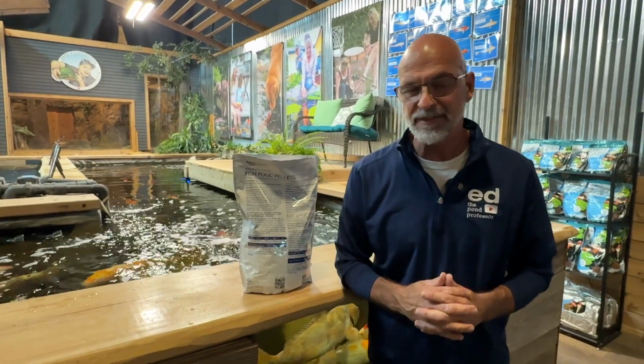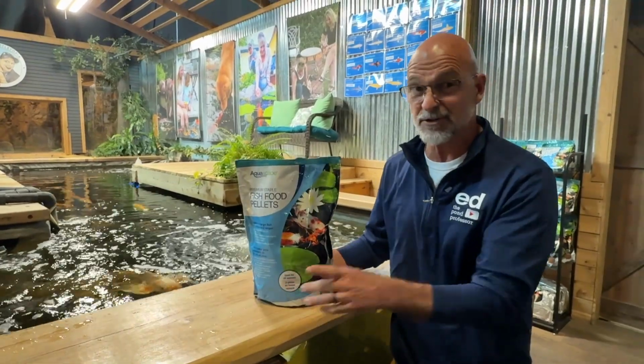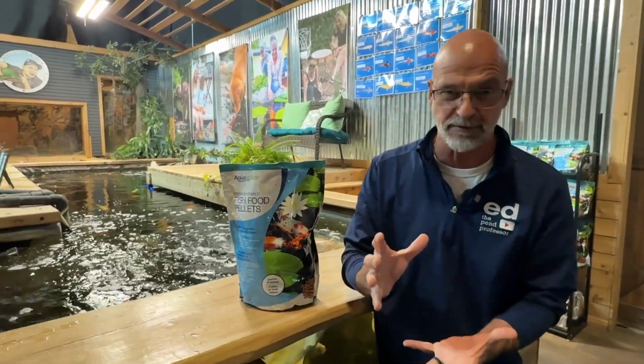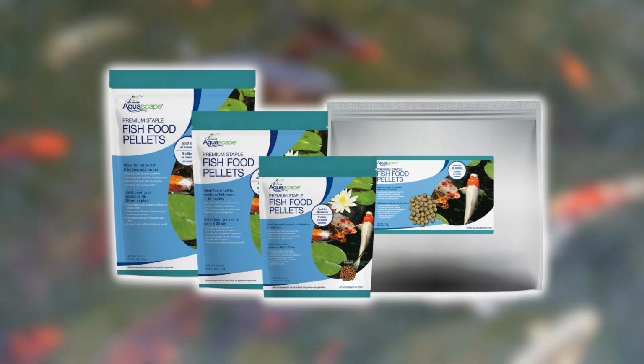One final thing that you always want to think about, you see these big giant bags out there, make sure you check the weight, because sometimes it could be a lot of air and a lot of fillers. Buy it on weight, not on volume, and make sure you check those ingredients. And when you do, you're going to have some incredible fish for years to come.